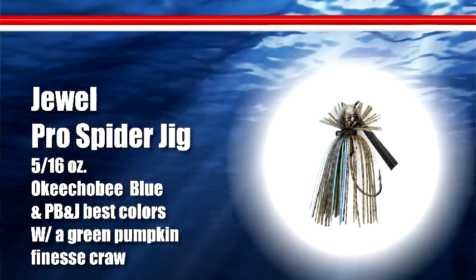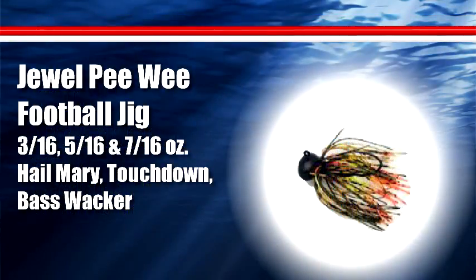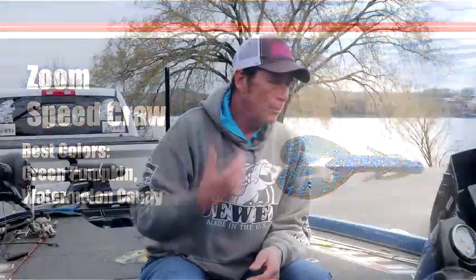And then either a Jewel Pro Spider Jig, Okeechobee Blue and Bass Wacker have been my best two colors, or the Pee-Wee football jig in either touchdown or in Bass Wacker as well. Both those matched up with a speed craw really seems to be key. Getting a lot more bites with a speed craw versus using the beaver.